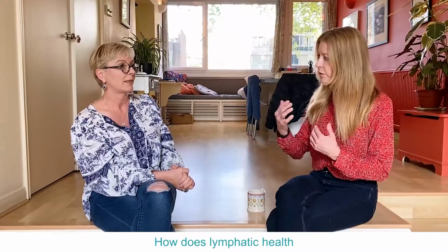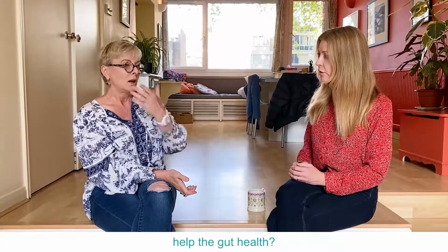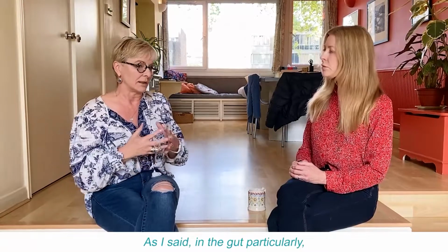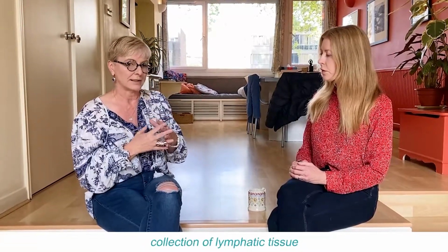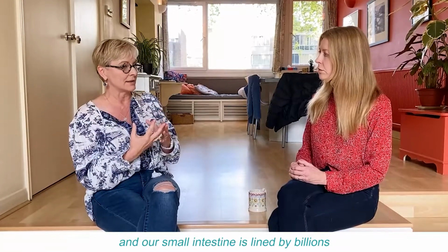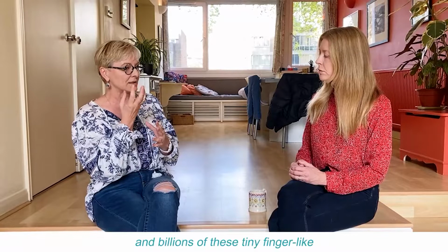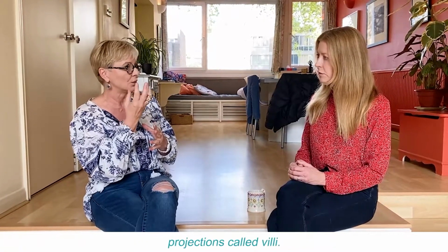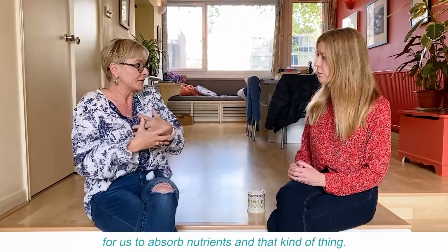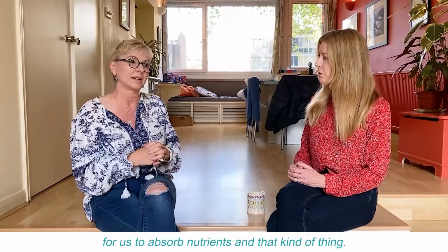How does the lymphatic health help the gut health? Well, as I said, in the gut particularly is a very, very large collection of lymphatic tissue, and our small intestine is lined by billions and billions of these tiny finger-like projections called villi. And that just increases the surface area for us to absorb nutrients and that kind of thing.